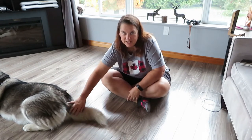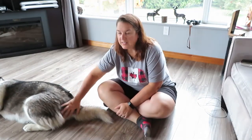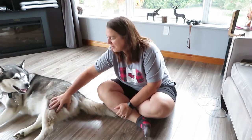Lots of energy compared to our last dog, which was an Alaskan Malamute, and he was 10, so he's a little bit quieter and slower paced. So she definitely has more energy. And Huskies are kind of like a runner. She loves her belly being rubbed.